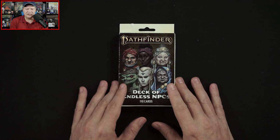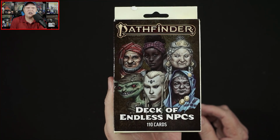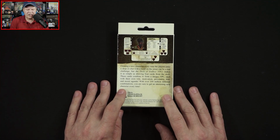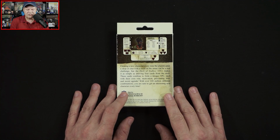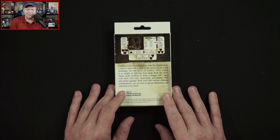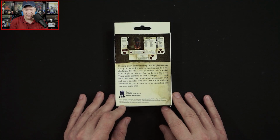Paizo Inc. I think the big deal, the accessory that most people are looking forward to this month is the deck of endless NPCs. Once again, this is going to be 110 cards. Creating a new character every time the players enter a shop or chat with a local on the street can be a real challenge. But the deck of endless NPCs makes it as simple as drawing 4 cards from the deck. These cards combine to form a unique NPC, each with their own role, motivation, personality, trait, and secret agenda. With over 100 million different combinations, you are sure to get an interesting new character every time.